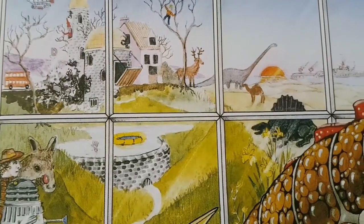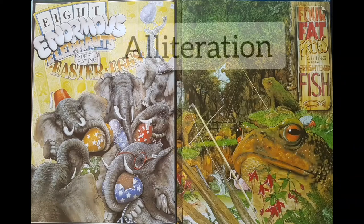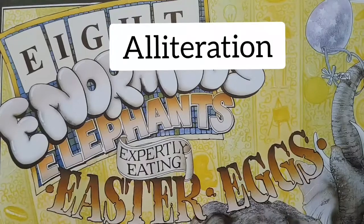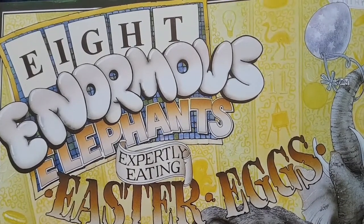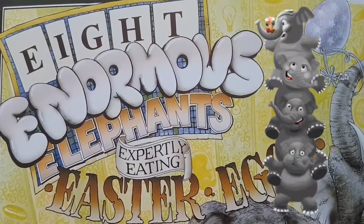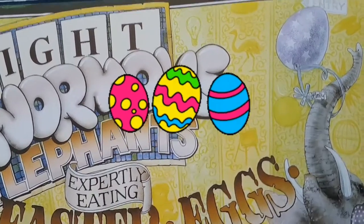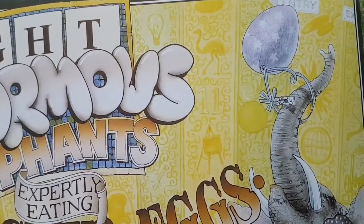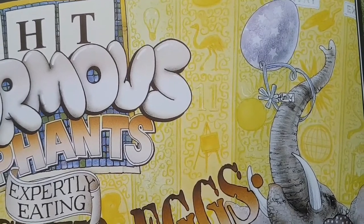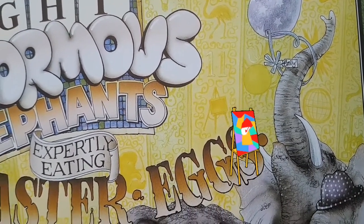You might notice the author has used the same letter for almost every word in the sentence. This is called alliteration. Eight enormous elephants expertly eating Easter eggs. I think that Easter egg is meant for someone called Emily. So many E things to find.